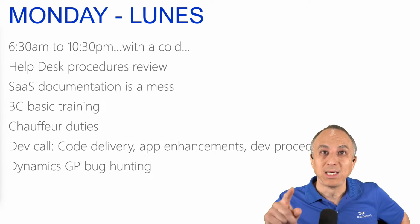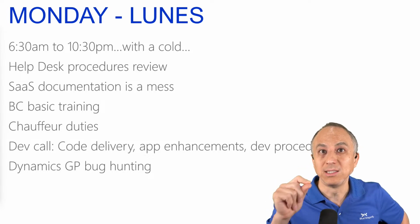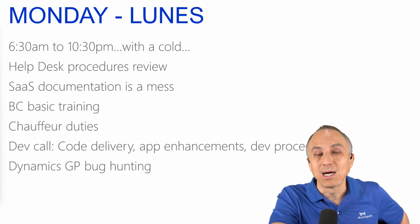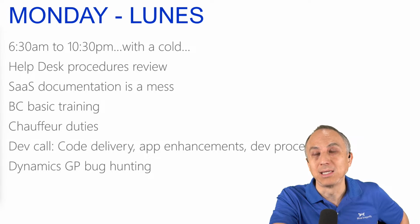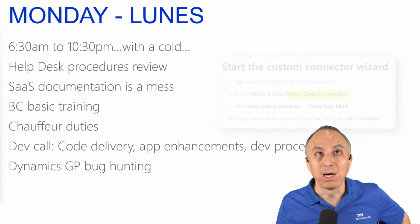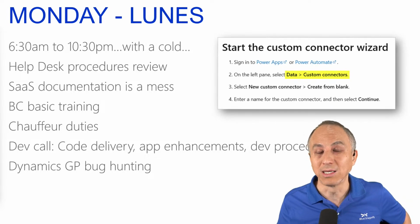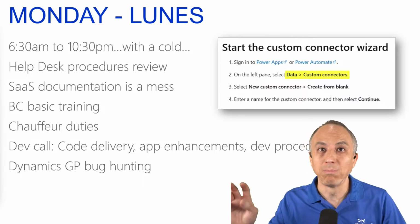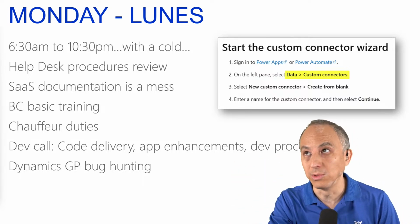We did our help desk procedures review. I think Berlin did their own training on that. And SaaS documentation is a mess. And I don't know that it's anyone's fault. I'm sure all of you have encountered this, but it is just impossible to keep up with SaaS because the software changes constantly. And there is some poor person who is tasked with doing the documentation.